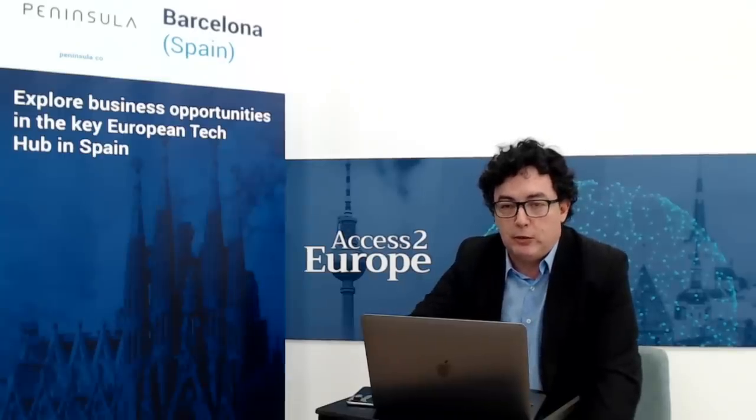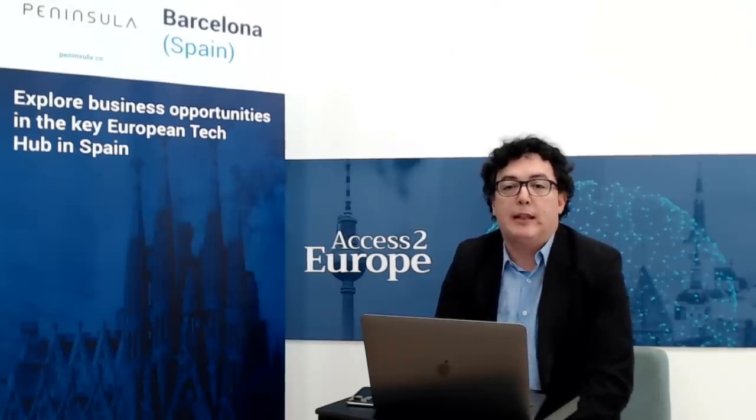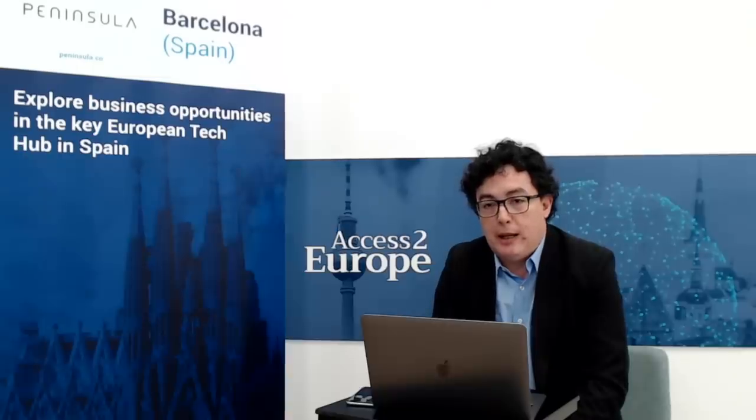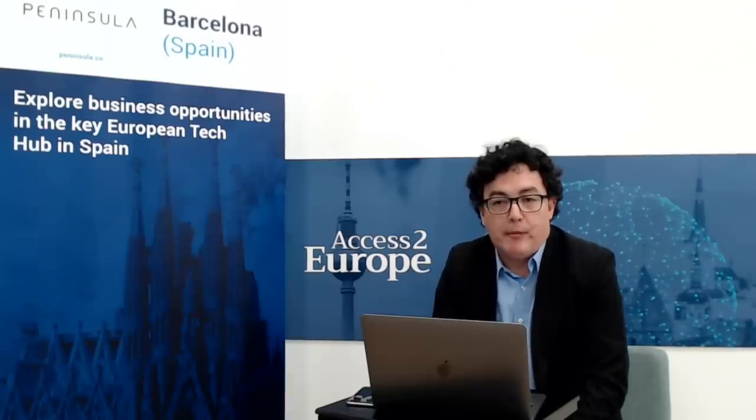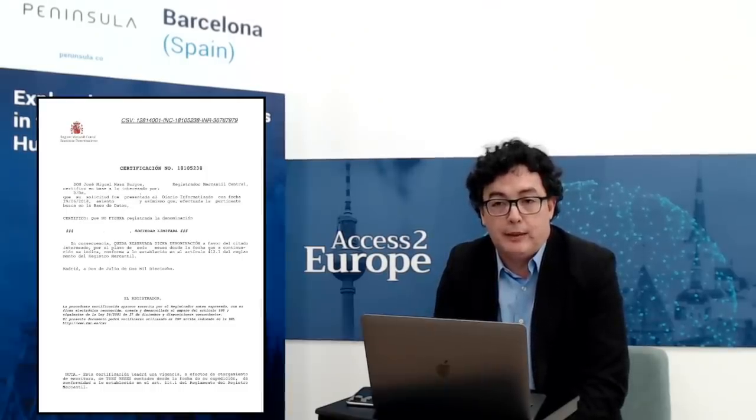The process of the constitution will follow the next steps. First, we have to think of the name of the company. When we have an idea of the name that we want for the company, we have to make a request to the Registro Mercantil Central. This mercantile register in Madrid will tell us if the name that we have chosen is valid or invalid for the new company. In this process, we can propose up to 5 different names.